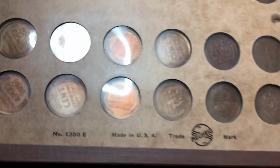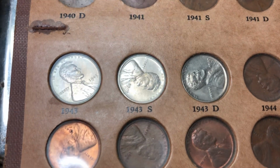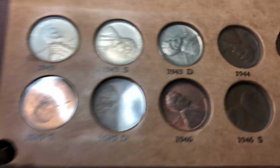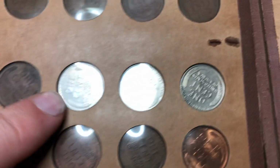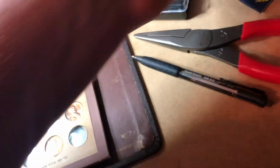I just want to show you kind of what this was doing to these coins. I think at some point I'll pull them out here. Here's the full series of the 1943 steel pennies and the 1943 S and D. So that's pretty cool. As I get further back in here, it's a nice red there, and again the backs of the steelies.